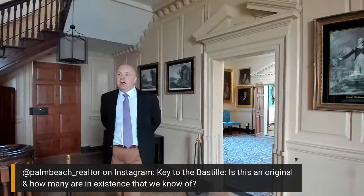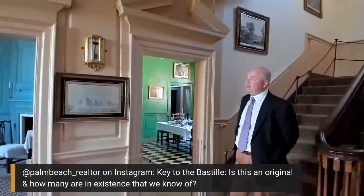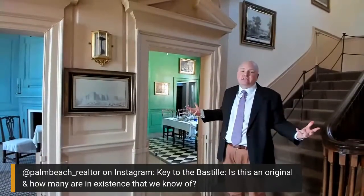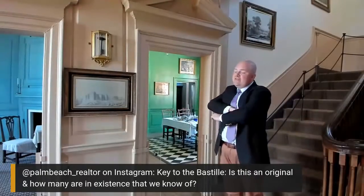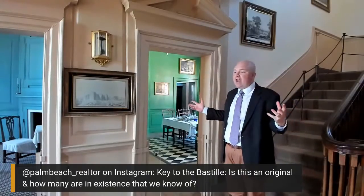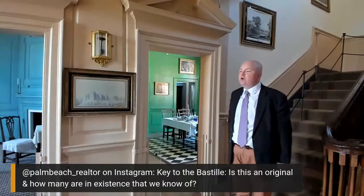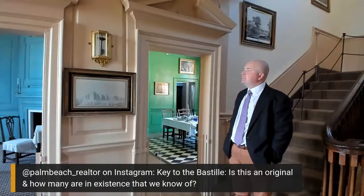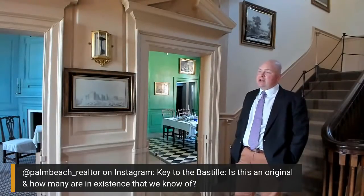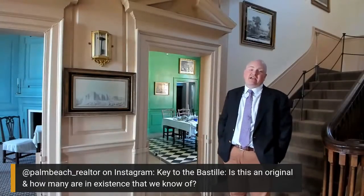That's a great question. The key to the Bastille is an original key to the Bastille. It's the main key to the Bastille, and there are a number of keys. You can imagine this is a prison. There are lots of keys to the Bastille, and they are passed out over time by different relic hunters. There are a number in France. There's another one in Alexandria that the Marquis de Lafayette gives to the local Masonic group in Alexandria when he comes back in 1824, 1825. So yes, ours is the original, and according to the Marquis de Lafayette, it is the main key to the fort. So presumably the front gate.